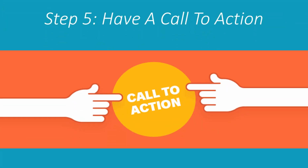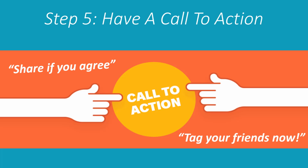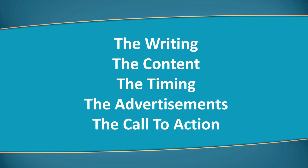And finally, step 5. Have a call to action. Now this is the last step, but it's a game changer, so make sure you do it. You might think it's a bit silly and lazy to add to your post something like share if you agree, or tag your friends now and see what they think, but actually these work very often and people will listen to your post, and if they like it and can relate to it, they will do whatever action you ask them to do if they support you and your post. That's why this is extremely important.